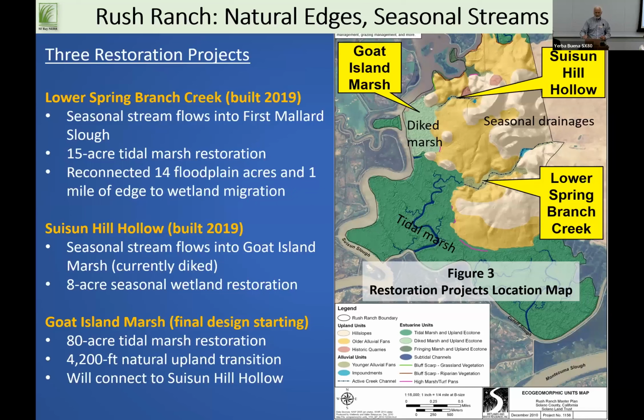We built Suisun Hollow and Lower Spring Branch Creek a few years ago, so we're able to reestablish these natural migration spaces. Some are edges of the hills and some are up little stream valleys. With Lower Spring Branch, which I'll cover more, we got 15 acres of tidal marsh, 14 acres of floodplain, and a mile of edge. That's a lot in a pretty small project. And then Goat Island, which will be built probably a couple, three years from now: 80 acres of marsh, not quite a mile of upland edge. So there's opportunity in these kinds of places.